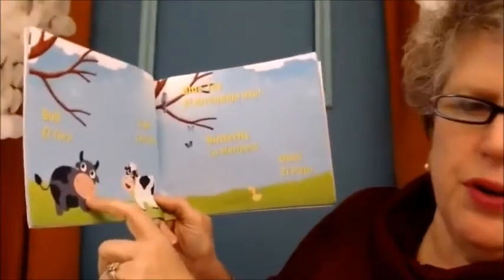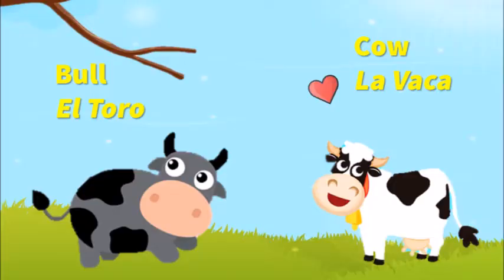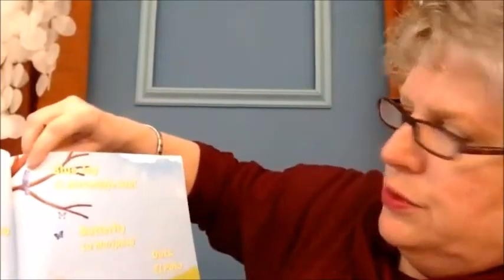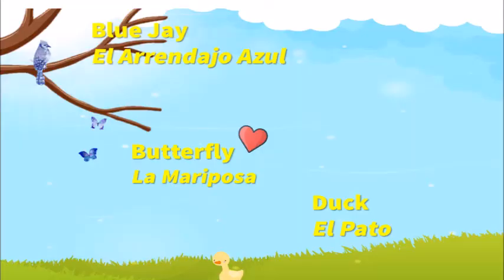Now let's name the animals. Here we go. This is the bull. Moo. Moo. And here's a cow. She has a big smile. Moo. Up here in the tree is a blue jay. He has blue feathers. And butterflies right here. And way down here is the duck.